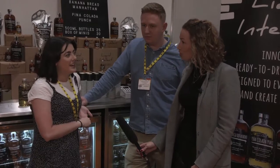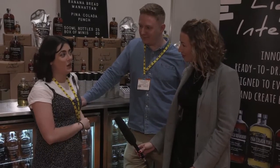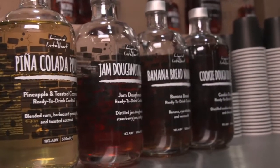So probably our most popular is the jam donut Negroni. Jam donut Negroni? Oh my goodness, yummy. I'd love to try that. So we do all of the distillation and production ourselves. So we're actually distilling jam donuts. Fantastic. We use a vacuum still, which gives a really literal flavour of what we want.